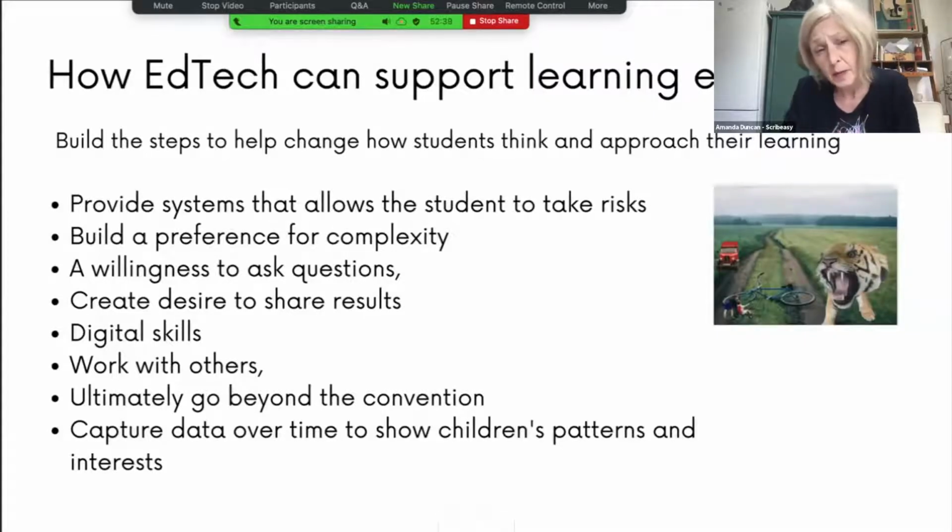So the beauty, as we've got more and more involved in ed technology, is how we can start to support learning environments. And we can provide a system that allows students to take risks. We can start to nudge them to build a preference for complexity. So to try a little bit harder rather than taking the easy route out, not being a passive learner. To drive more questions, to get them to become more curious.